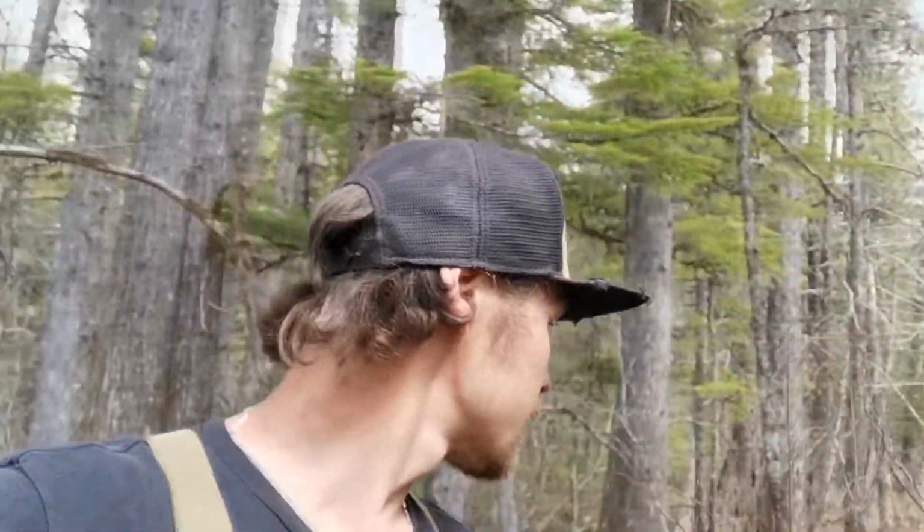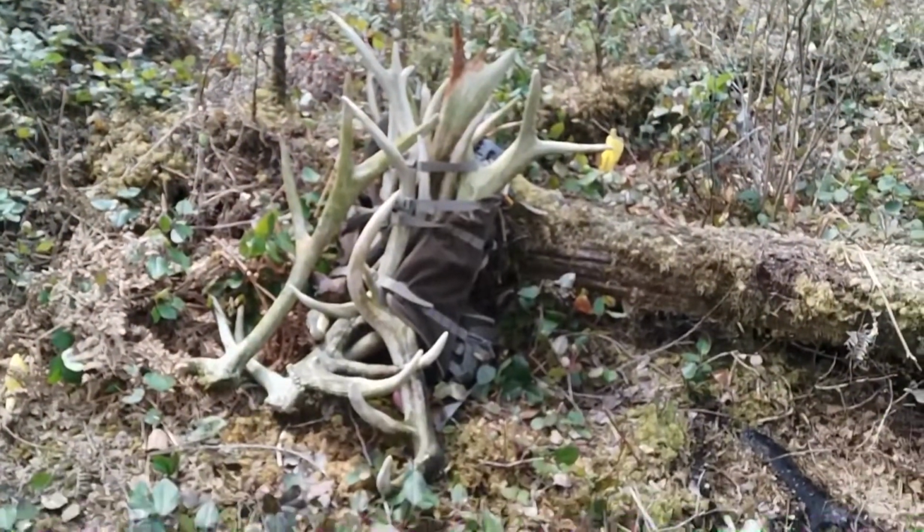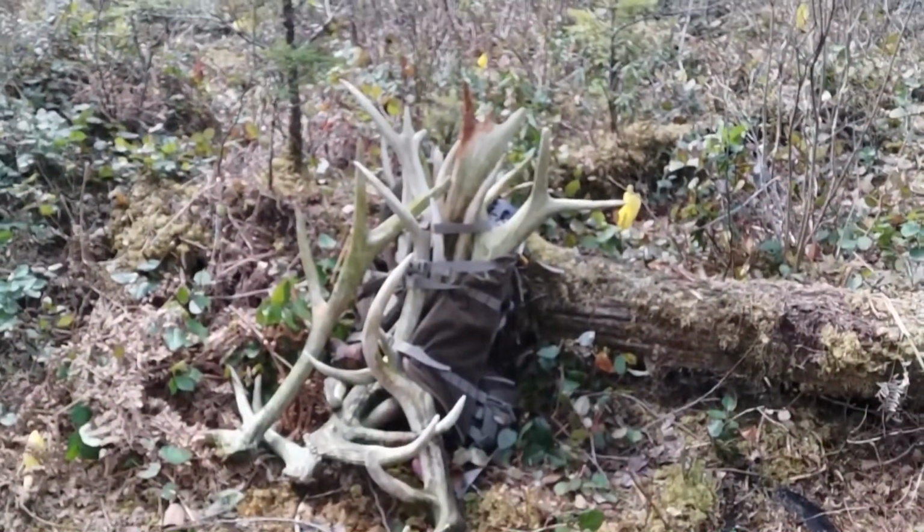Okay, I dropped my pack and went for a big scour around here. I didn't really find anything else. And there's another spot like this. It's just down yonder that way. But I'm not gonna go there. I'm gonna call it for the day because as you can see, backpack's getting pretty full. Can't really fit much in there.